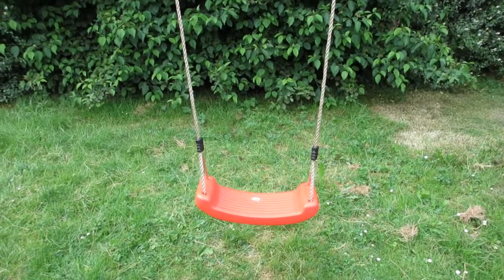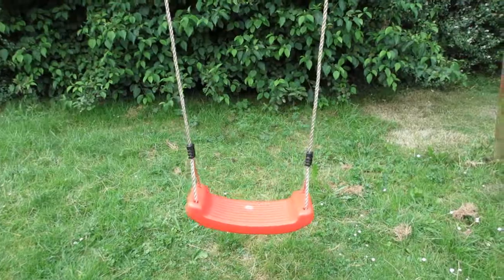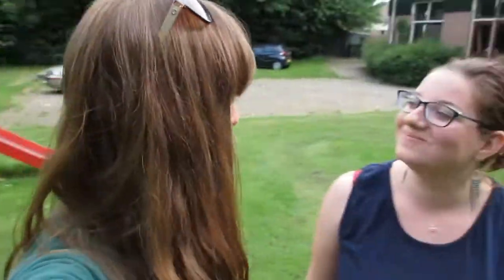Oh yeah, we've just had some swing action going. Marlie's little son and I just enjoyed the swing and it was so much fun. Didn't it look like we had fun? Yes. We had so much fun.